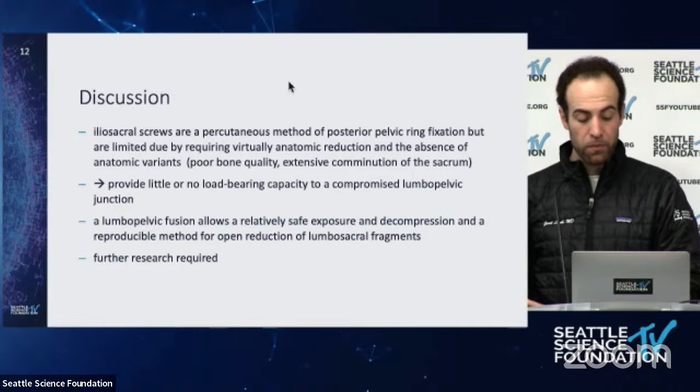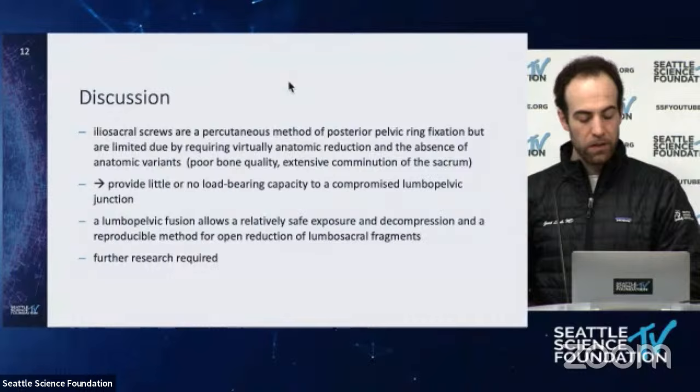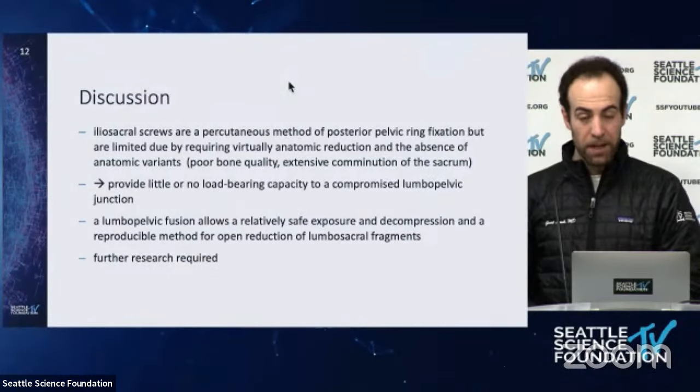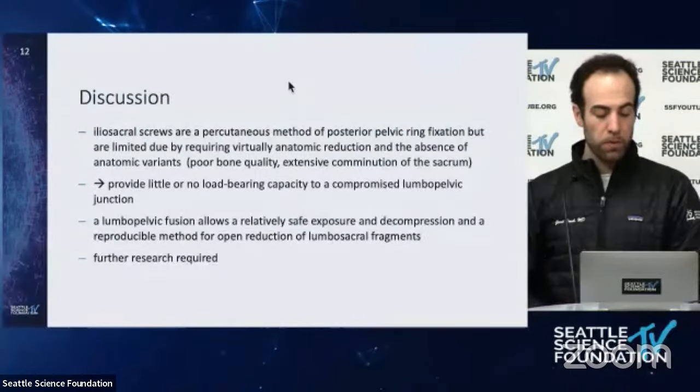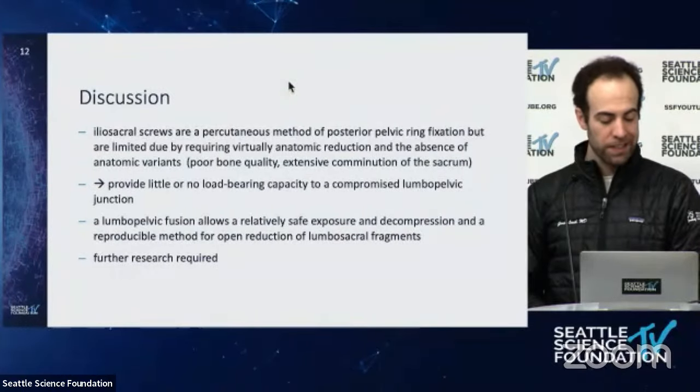A lumbopelvic fusion allows a relatively safe exposure and decompression and a reproducible method of open reduction of lumbosacral fragments. But as we know, further research will be required, especially regarding which patients are to be treated at which point after the injury, and especially which specific surgical method.